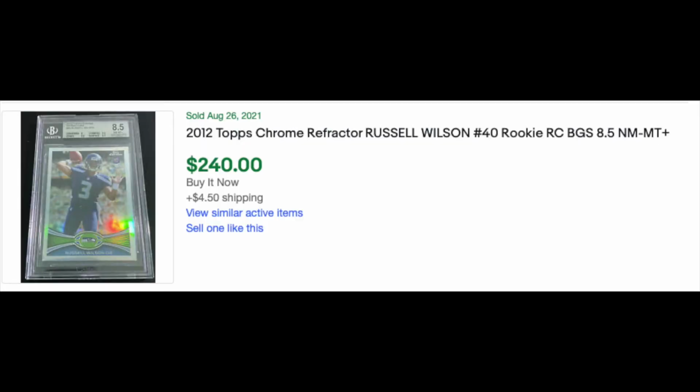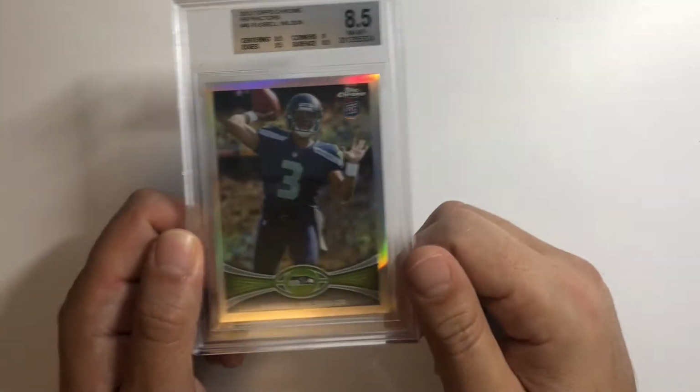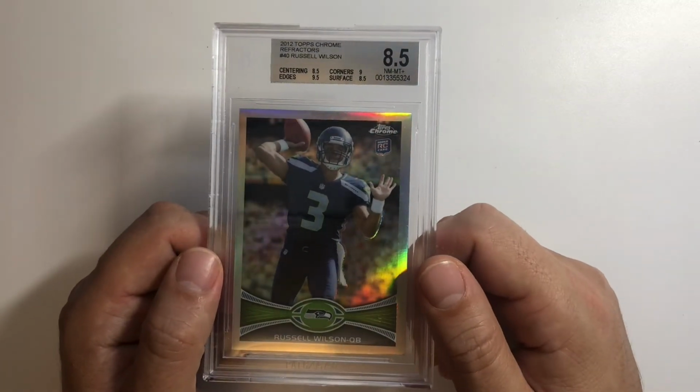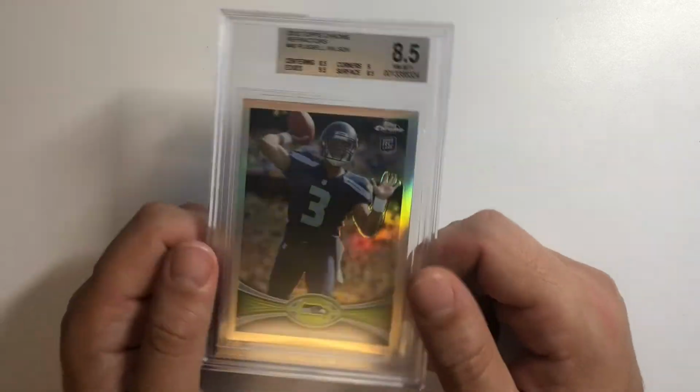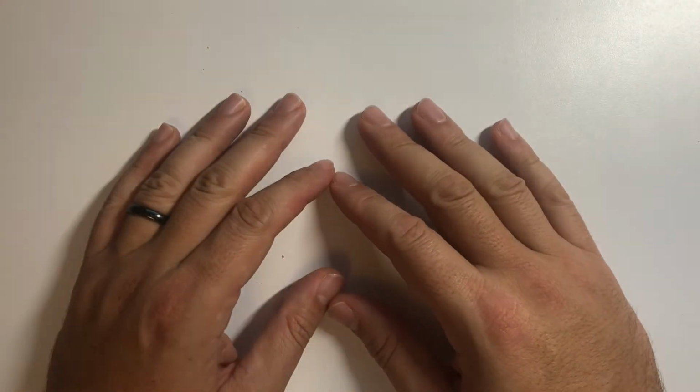Most of the time you're seeing these in 8s and 9s anyway, so it's not irregular compared to others. It's pretty common. So still a nice Russell refractor, so happy to have that. All right, well, there it is, quick and easy.